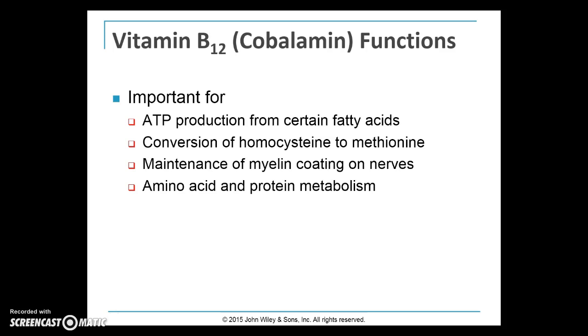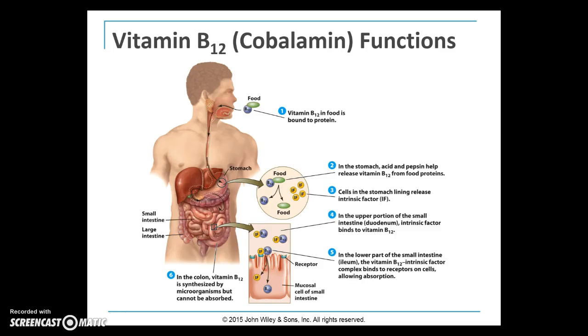B12, you hear a lot about that. It's a coenzyme in ATP production for certain fatty acids, for the conversion of homocysteine to methionine, and for the maintenance of the myelin coating of the nerves, and it's involved in amino acid and protein metabolism. This diagram talks a lot about the various functions in the body, and the body can store some and reuses B12 more efficiently than it does most other water-soluble vitamins.